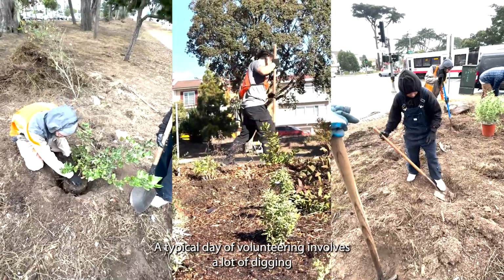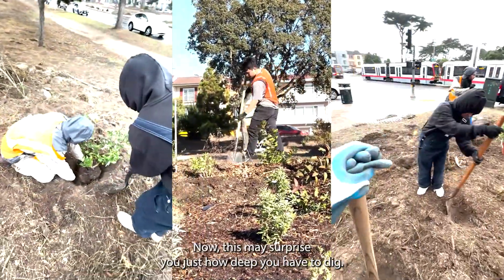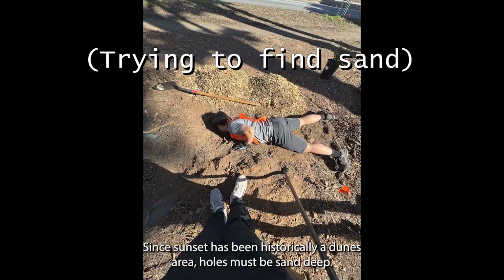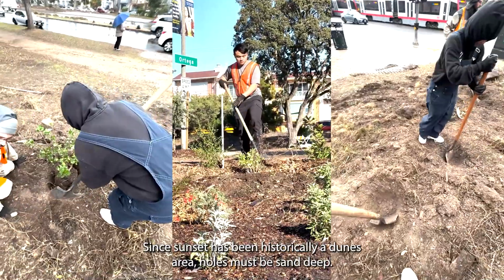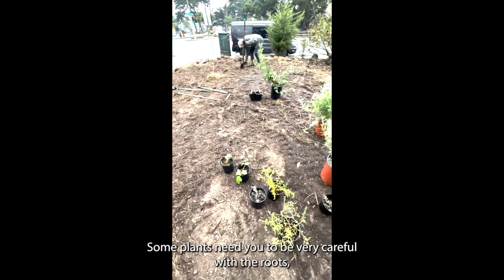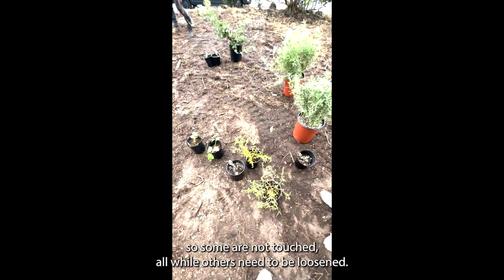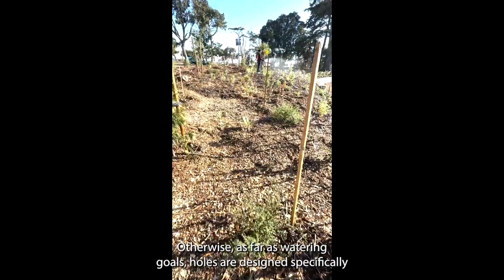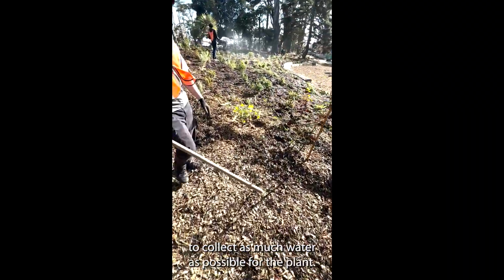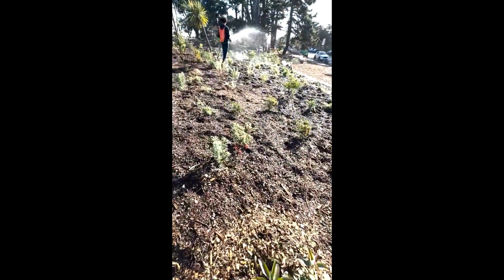A typical day of volunteering involves a lot of digging, preparing holes for planting. Now, this may surprise you just how deep you have to dig. Since Sunset has been historically a dunes area, holes must be sand deep, not just dirt deep. Getting to planting, some plants need you to be very careful with the roots, so some are not touched at all while others need to be loosened. Otherwise, as far as watering goes, holes are designed specifically to collect as much water as possible for the plant, since we are planting on a slope.